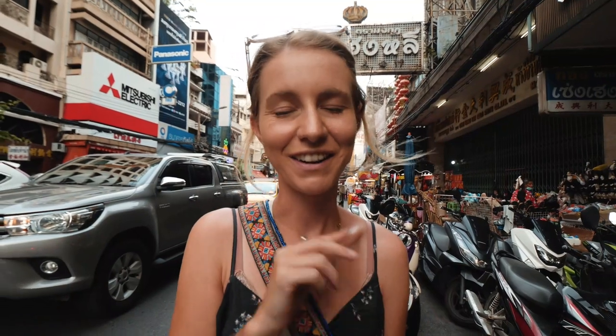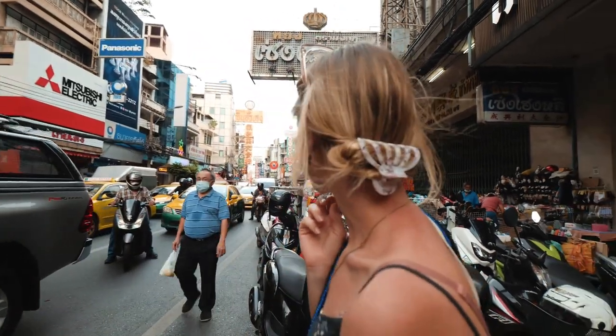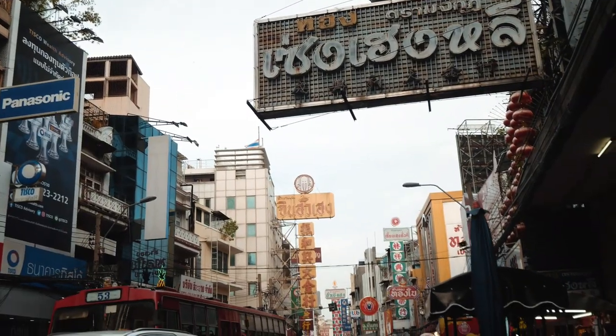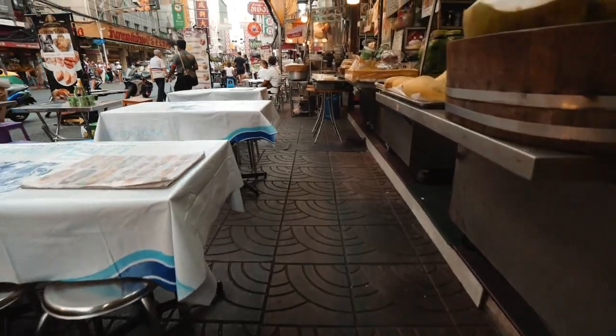Made it to Chinatown. I definitely butchered the bargaining for the tuk-tuk, but it's really cool down here. So much energy, lots of big Chinese signs, lots of street food. I see some vendors setting up to sell things too, so we're gonna go check out what they've got to offer. I'm very hungry.